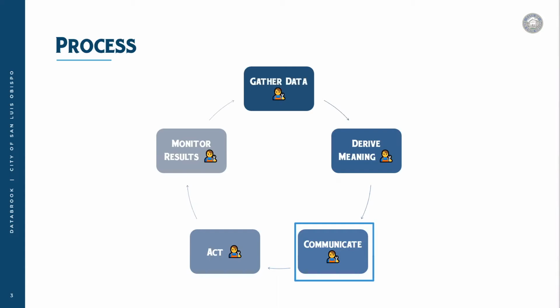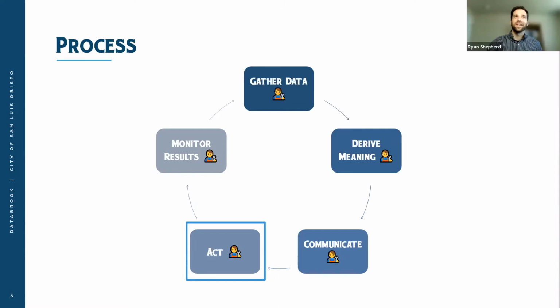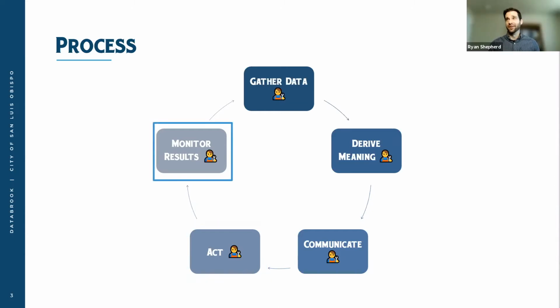And then the next thing we need to do is, right, we've told everybody we're going to do this thing. Now we need to go out and do it. We need to act, which is pretty straightforward. Once you've taken the actions, you then need to monitor the results. So you've talked about what you're going to do, the operators have taken action, and you want to make sure that what you expected to result from that action is what actually happened. And that leads straight back into the next day. You're gathering data again, and the whole process repeats.